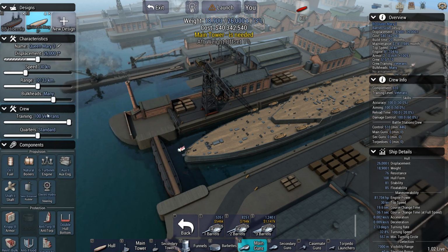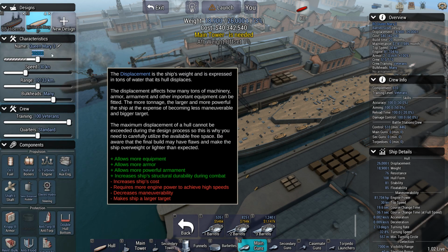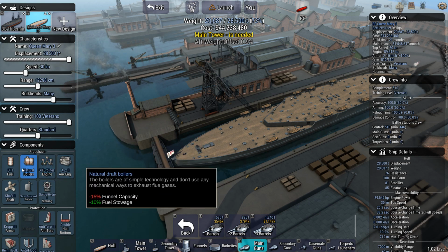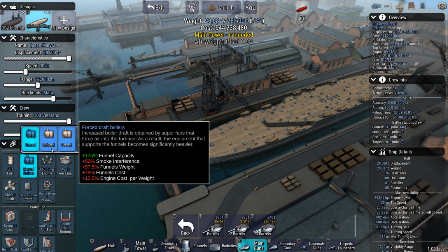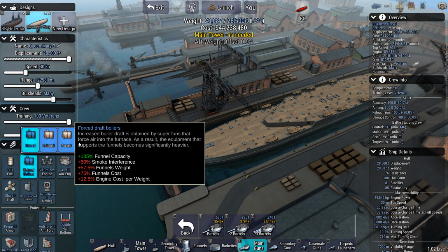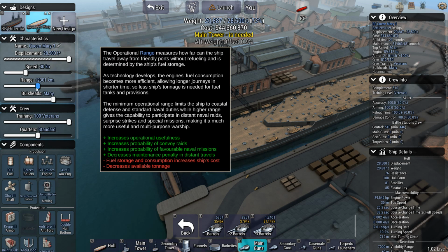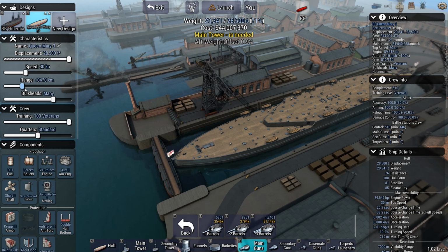Right then, let's see. What weight do we think we're going to be? Well, I think we're probably going to end up about 35. 28,500 is the maximum weight they reckon they can get to. That's fine. And force draft, definitely. And we're up to 12,000 kilometers already, which is way more than she was. 10,470 is fine, and standard amount of bulkheads.